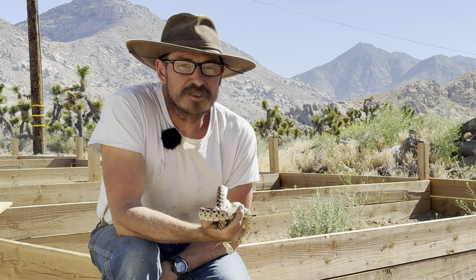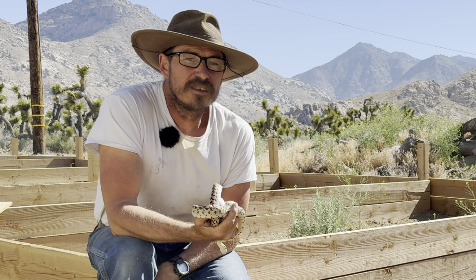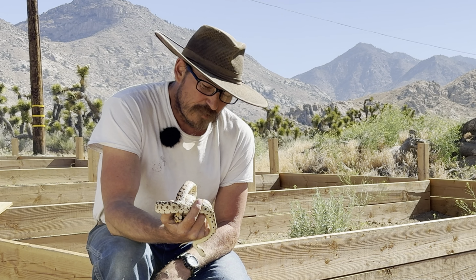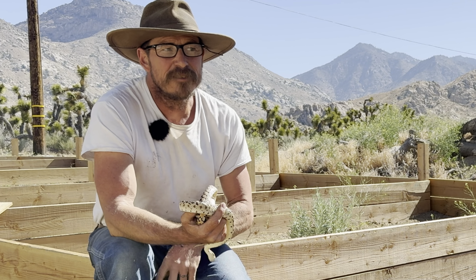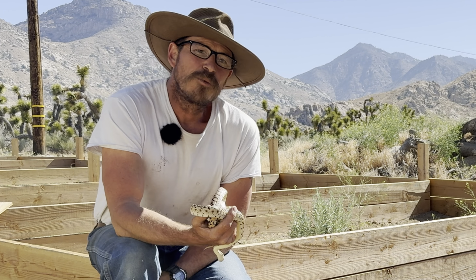Now, we do have rattlesnakes, and we've caught them on the property. But we are the rattlesnake, I don't want to say removal or emergency, but if you were to call animal control and say you had a rattlesnake in your cabinet, we're the people that get called. So for us, the rattlesnakes on the property aren't as scary as they would be for most other people.